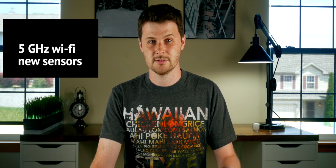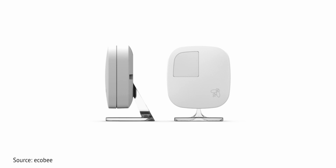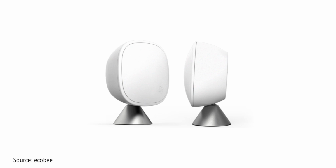The Smart Thermostat also gained an improved speaker said to have twice the intensity, 5 GHz Wi-Fi support, and the new smart sensors. So if you're familiar with the first generation sensors, then the first thing you'll notice is a much nicer looking design. The new sensors will look much nicer, but they may stand out a bit more in your home because of this. The first generation, while not ugly, in my opinion looked much more like a prototype than a finished product.